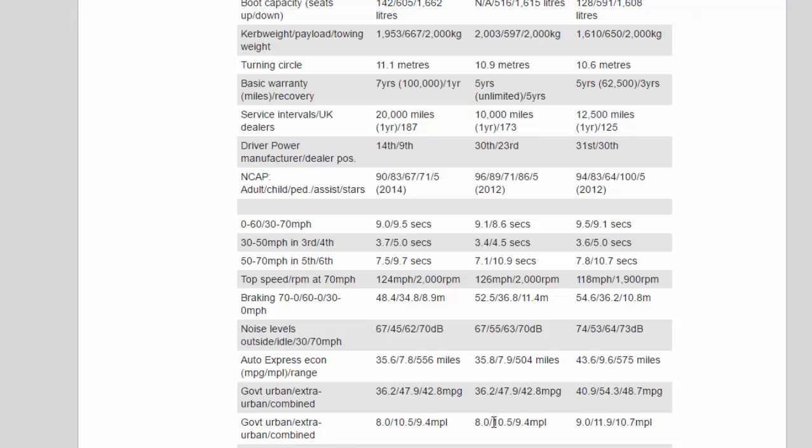Basic warranty/recovery: 7 years, 100,000 miles / 1 year; 5 years, unlimited miles / 5 years; 5 years, 62,500 miles / 3 years. Service interval/UK dealers: 20,000 miles, 1 year / 187; 10,000 miles, 1 year / 173; 12,500 miles, 1 year / 125.